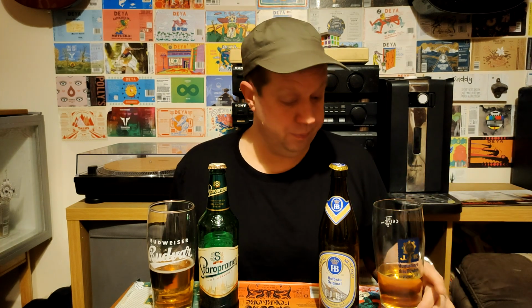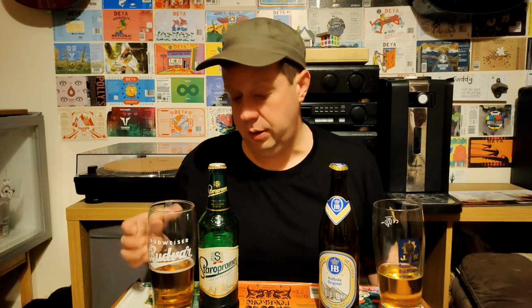It's crisp. It's clean. Got a lovely maltiness. Got a lovely syrupiness. It's really well balanced. A little bit light on flavour. I mean, people will know what a good beer this is.